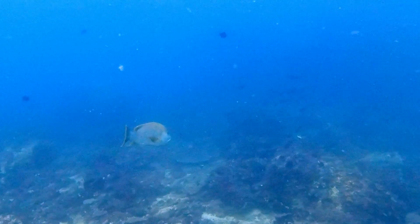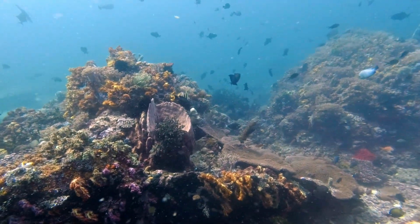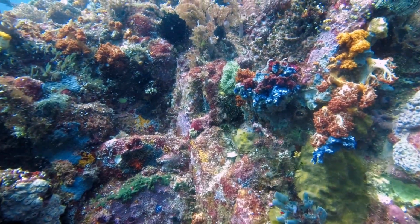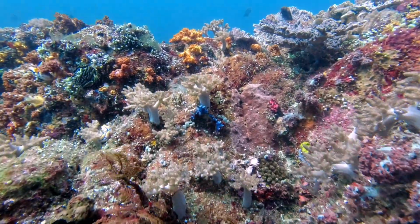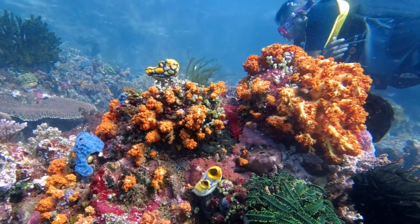This biodiverse site teems with life. Frequent encounters include white-tip reef sharks, rays, and eagle rays, along with nudibranchs and seahorses. With such an enormous congregation of soft corals, Sahaung beckons divers to explore its wonders again and again.